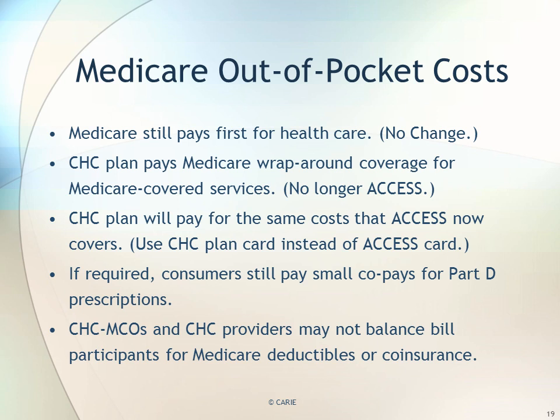As we mentioned previously, an individual can go to a Medicare provider, and that provider does not need to be in the CHC MCO network for Medicare cost sharing. Providers will be having contracts with the different MCOs, and this will be for their Medicaid-only patients. But regardless of which CHC MCO a consumer has, they can go for a Medicare-covered service and have cost sharing paid for by the CHC MCO. If required, consumers will still pay small copays for Part D prescriptions. And significantly, what has not changed is that CHC MCOs and CHC providers may not balance bill participants for Medicare deductibles or coinsurance.